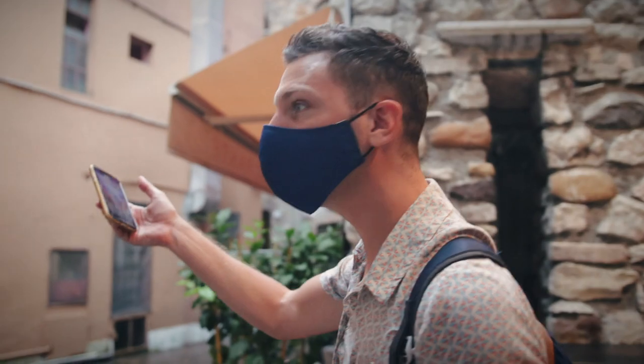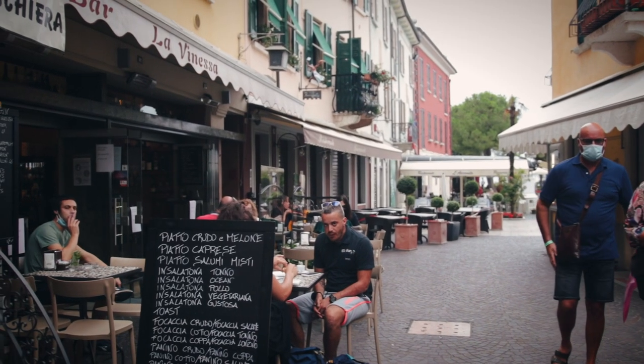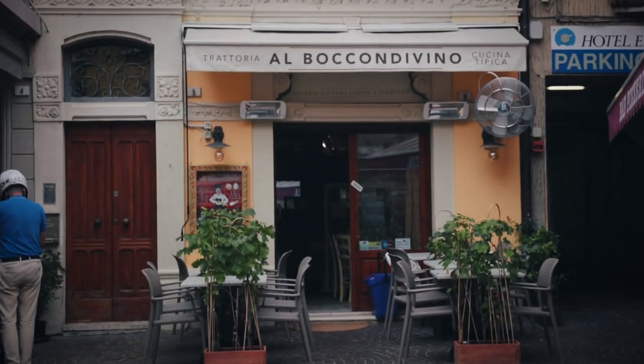We are now just getting lost and it's the best. Oh my god, we're back in the castle. It's gorgeous. This square is full of bars and restaurants and the boat arrives just there. It takes you to different parts of the lake, obviously.